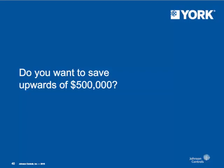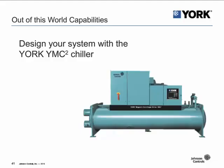So we get back to $500,000, and I hope everyone wants to save $500,000 on their chilled water plant alone, let alone building design. Well, when designing around the YMC squared, we bring that to the table. We're able to save upwards of $500,000, depending on your building type, of course. But for the 1,000-ton office building, we're able to save upwards of $500,000 in this example.